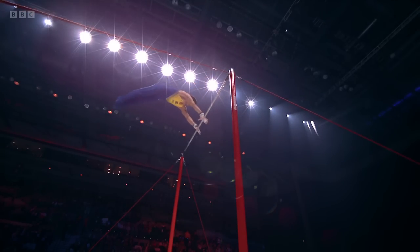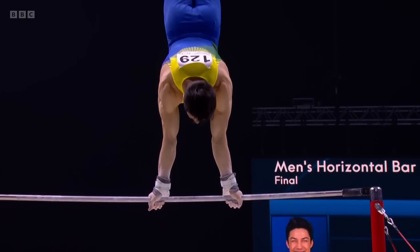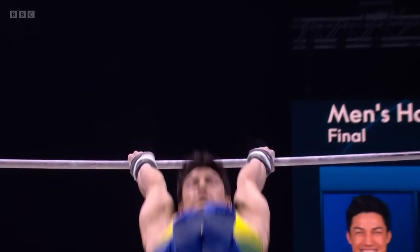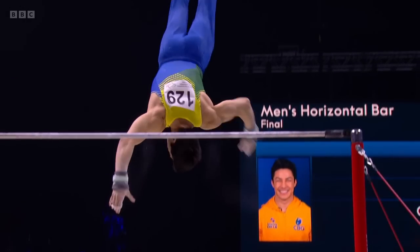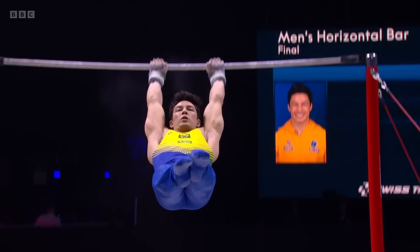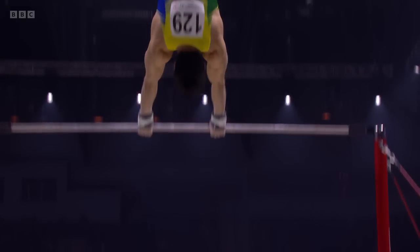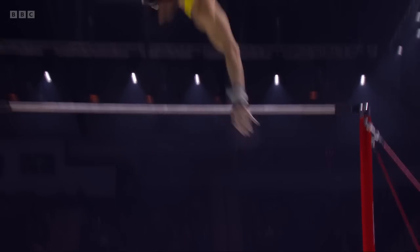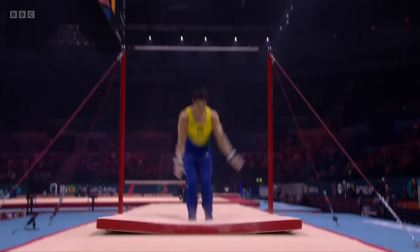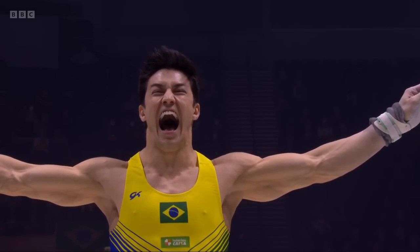But this is a superstar, lovely straight body over the bar. And that's the very difficult skill. You have to let go just at the right time, snap into that front summy and put a full twist in. That was what he missed in the team final. But this was a great routine. He was celebrating before he landed.